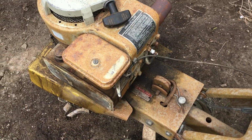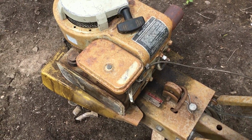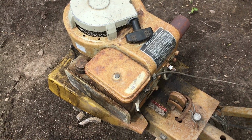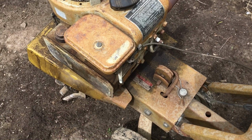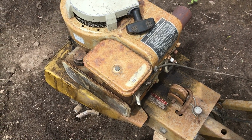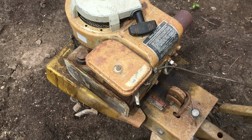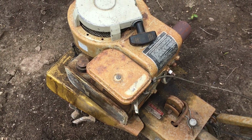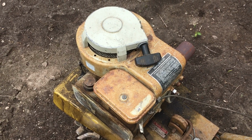I have to put a new spark plug in this every year to get it going. It gets so carboned up, but I haven't been able to find one. So for now I'm going to try and reuse last year's. Hopefully it works. Up until now it never seems to work, so we're just going with a Hail Mary on this one.